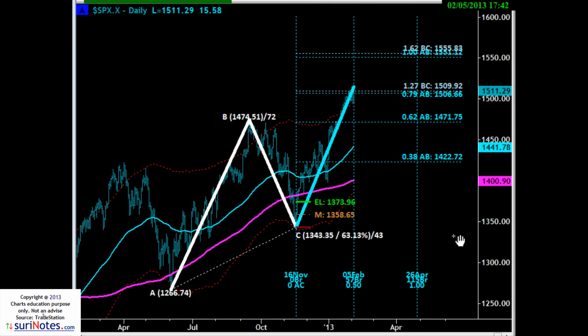The S&P is amazing. Yesterday, of course, the entire sell-off was negated by today's price action. That tells me that it is quite bullish as of now. Today it did close at 1511, which is about this cluster of points I was looking at before. The good thing is it did reach this level by the 5th of February, which was the time target we had.